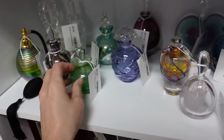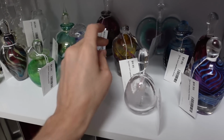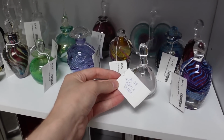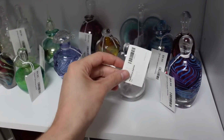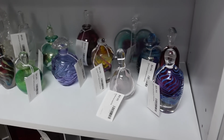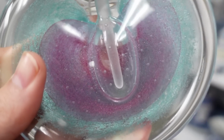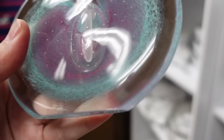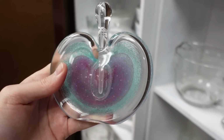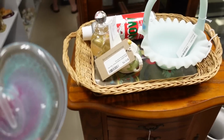Perhaps. I'll have to look over these and make a decision. $8.95. This one's, look at that big old stopper. Maybe. This is $9 as well. Oh. Okay, I decided to get this one as well. So this one has the controlled tiny bubbles, the Bullicante bubbles right in the interior. They're the tiny little ones. And it looks like an apple or a heart or something. So I'll go ahead and get that as well. Completely out of hands. Yikes.